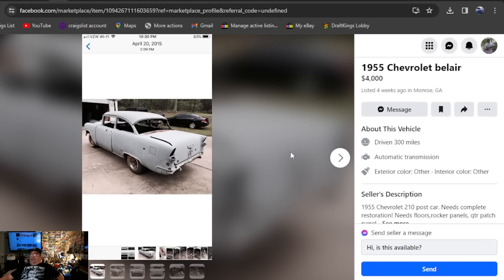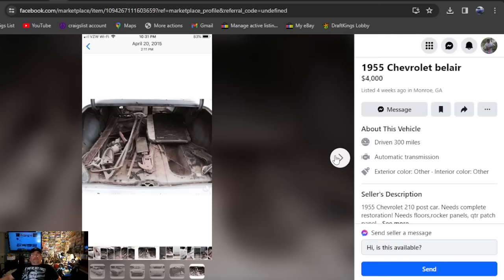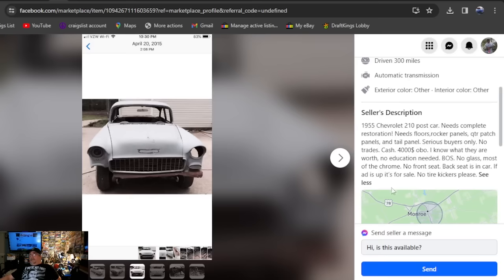1955 Chevrolet Bel Air, $4,000, Georgia this time, 4 weeks. You know what I think about the photo. It would have been nice if they had cropped it down. It would have been as big as the blurry one in the background. It is a two-door post. It's in primer. Floors look a little rusted. And it says something about a title or no?